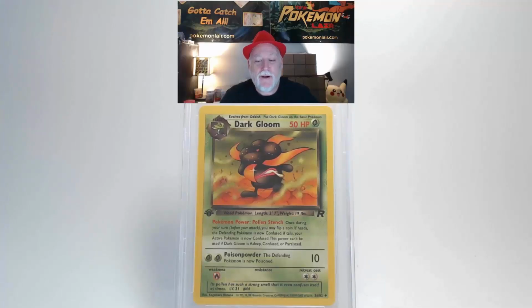Dark Flareon gave us a 9. We are looking at a 2000 Pokemon Team Rocket Dark Gloom, a first edition number 36 card. Dark Gloom looks really clean. The surface and graphics are nice. Our centering looks really good. I don't think there's an issue there. And our edges and corners are near perfect.